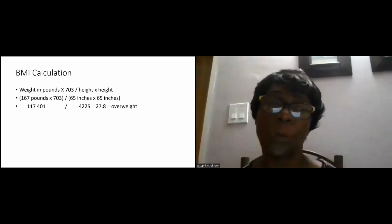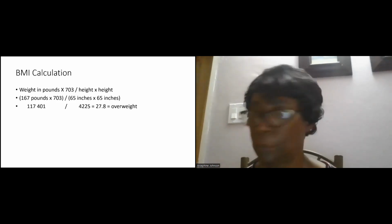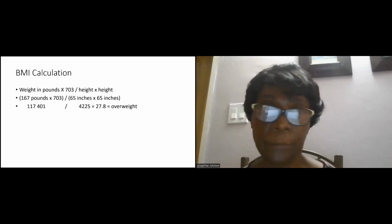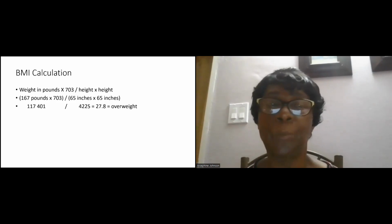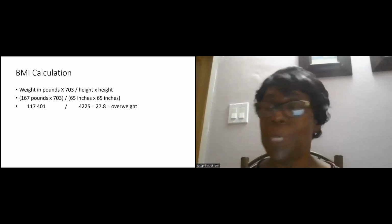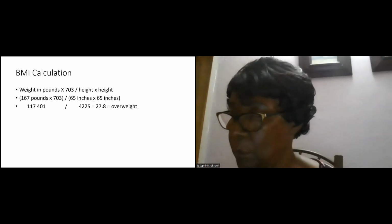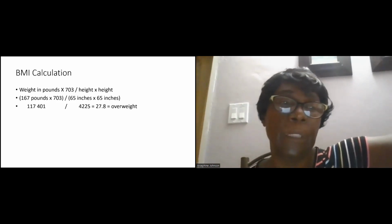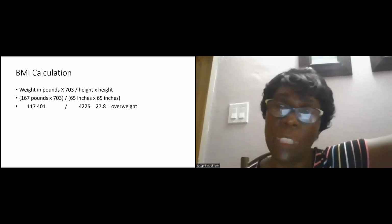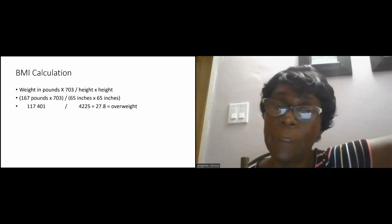Yeah, and then if you go and find your BMI, you take your weight in pounds and multiply it and see where your BMI falls. I don't know what your weight is, but it's your weight in pounds times 703, divided by your height times your height.